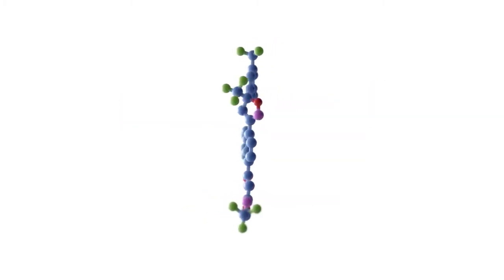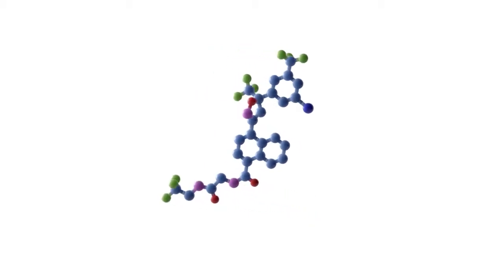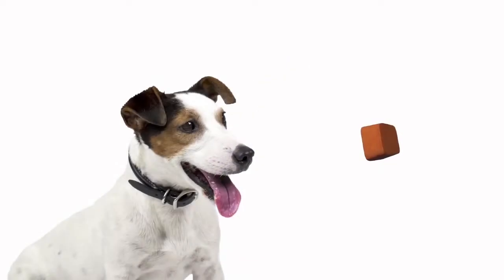How does this potent active ingredient, ofoxolaner, work? And how does it differ from other flea and tick control products? For these answers and more, let's take a look at Baxter.